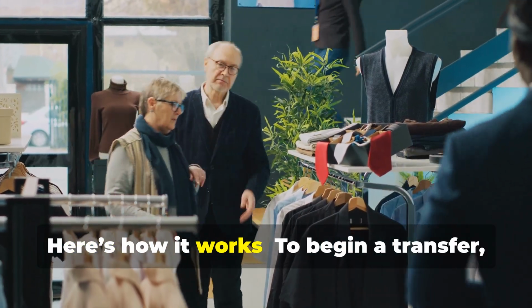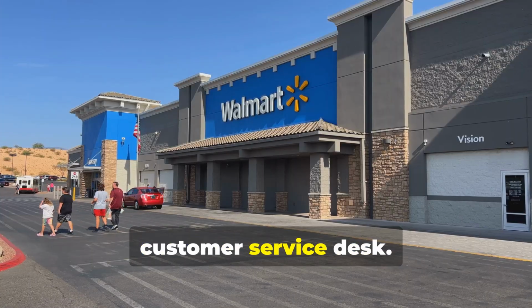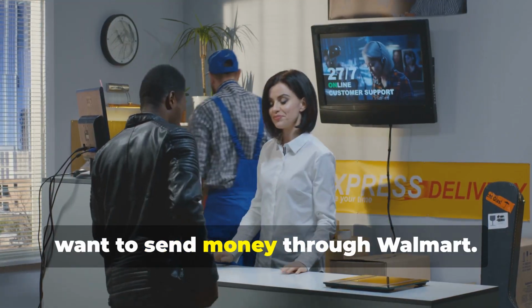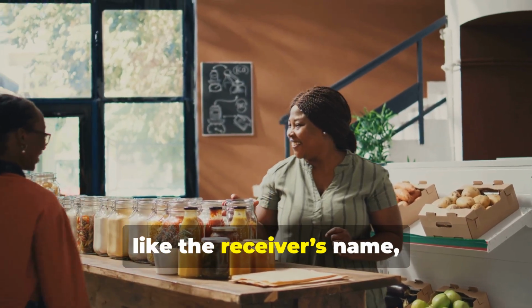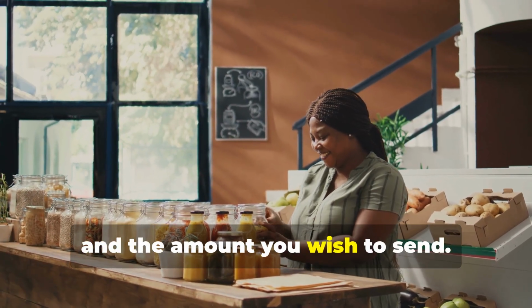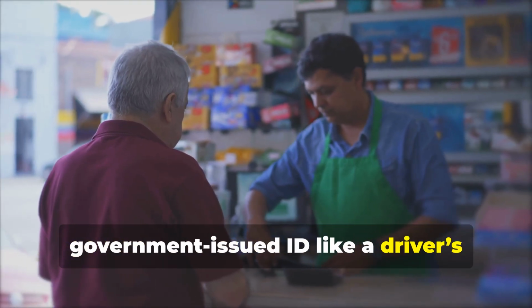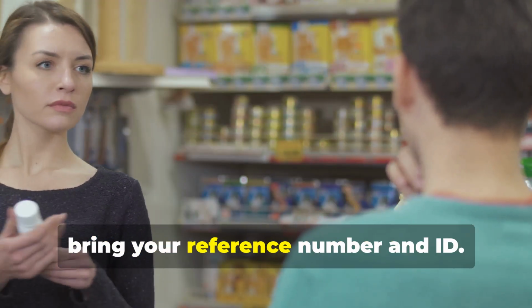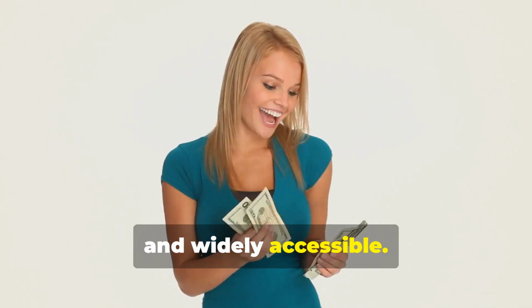Here's how it works. To begin a transfer, head to the Walmart Money Center or customer service desk. Ask for the Walmart MoneyGram or say you want to send money through Walmart. You'll be asked to provide basic details like the receiver's name, location, and the amount you wish to send. Make sure to carry a valid government-issued ID like a driver's license or passport. If you're receiving money, bring your reference number and ID. The process is quick, secure, and widely accessible.